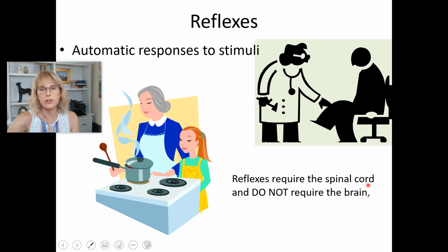Reflexes do require part of the central nervous system, okay? Now, there are some reflexes that go directly to the brain, but reflexes can also happen that only involve the spinal cord. And we're talking about spinal reflexes here. So, important to remember that if you don't have a central nervous system that's working at all, then you can't have a reflex motion. However, if something's damaged a person's spinal cord so that their spinal cord's still alive, it just doesn't connect to their brain anymore, like a paraplegic or a quadriplegic, they can still have excellent reflexes.